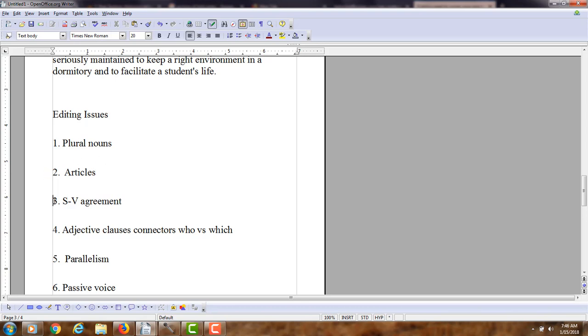Okay, number three, subject-verb agreement. You had at least 3 different problems with subject-verb agreement in this particular essay. So go to Google, subject-verb agreement rules in English grammar, especially when you're talking about collective nouns or singular nouns versus plural nouns, some of those things.